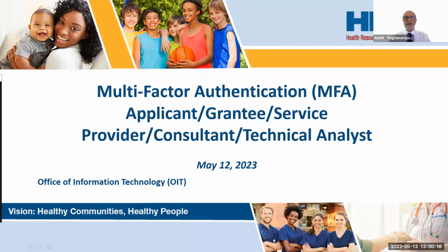I'm sure you're all aware of the upcoming multi-factor authentication process to log into EHBs. In a few minutes, my colleague Jennifer will demonstrate in detail what you need to do to set yourself up before the changes go into effect on May 26th. Before I hand it over to her, a few points to note.